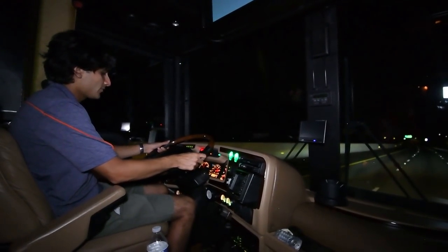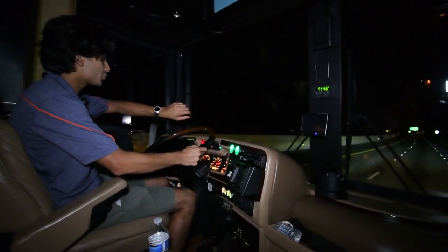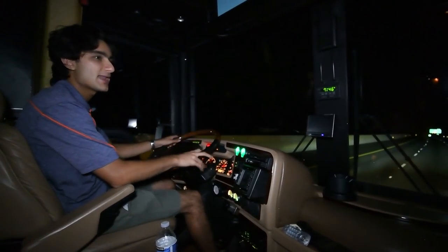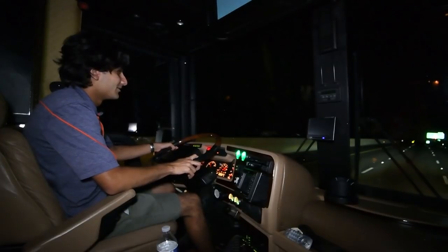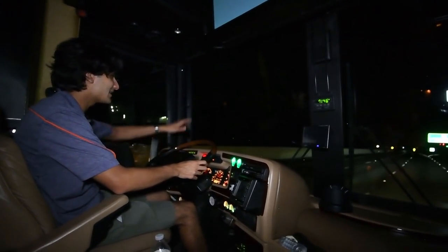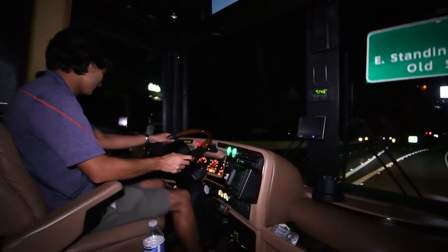Oh, and I really want to keep going past exits here, but I know it's not going to fly. It's about 2 o'clock, 2:15 in the morning right now, and my girlfriend's mad at me. She really wants to go to bed. It's Sunday night. So I'm going to take this exit, even though I've already passed our normal exit. I'd love to keep going. I want to keep going. I want to take this to California right now.